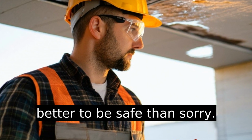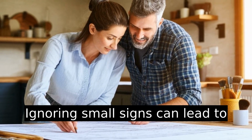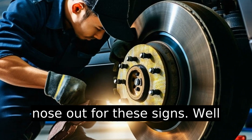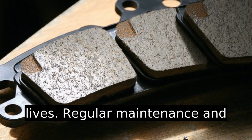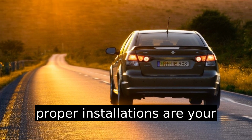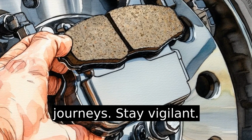It's better to be safe than sorry. Ignoring small signs can lead to big repairs later down the line. So keep an eye, ear, and even a nose out for these signs. Well-installed brake pads save lives. Regular maintenance and proper installations are your best friends in ensuring safe journeys. Stay vigilant.